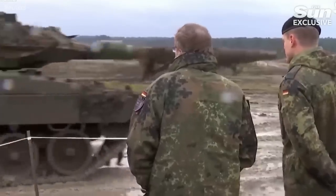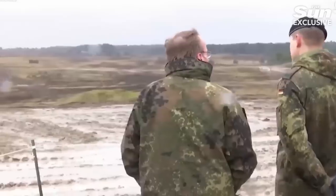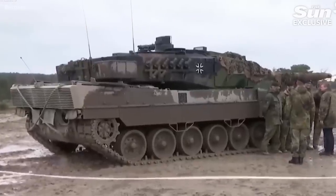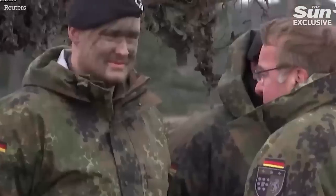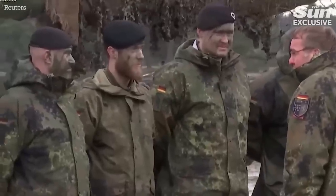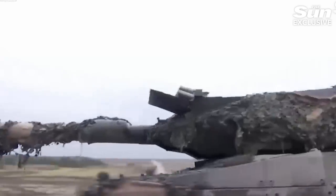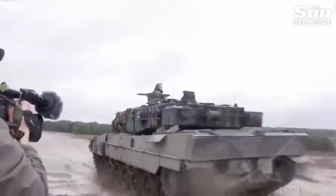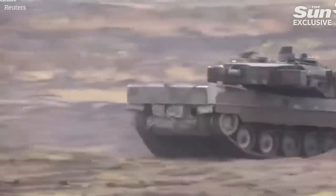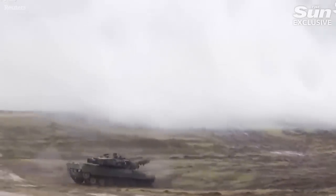What the Leopard 2 was designed for, the Cold War, it was perfect. It was very robust, very mobile, and generally very reliable. However, what the Ukraine war has shown us is that things have changed, and the Leopard 2 has not been able to change quickly. One of the things that the leaked report coming out of the German Defense Ministry is saying is that it's very, very difficult to repair these tanks because they have to be taken hundreds of miles away from the battlefield.